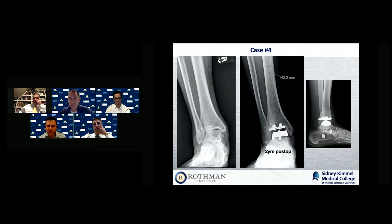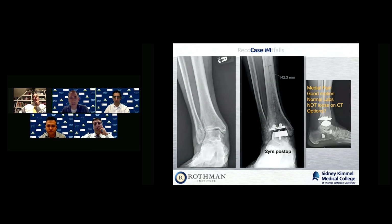No, I wouldn't revise it with another Star implant. I think you're going to remove that and change it to one of the newer fixed bearing models. And having had to remove the Star, you're probably going to want something that allows you a flat cut talus option. Yeah. So his medial pain, good motion, normal labs. It's not loose on CT. So I like the options you came up with.